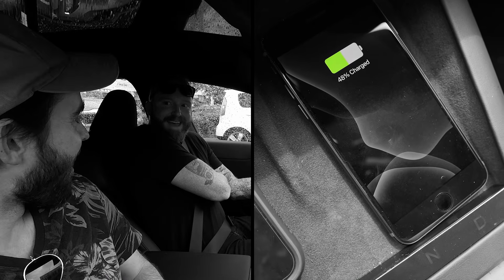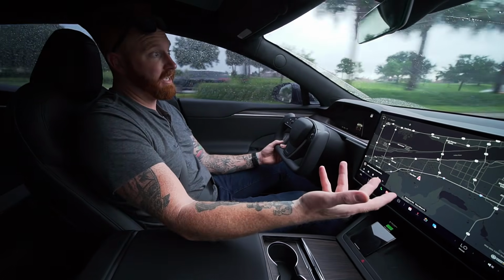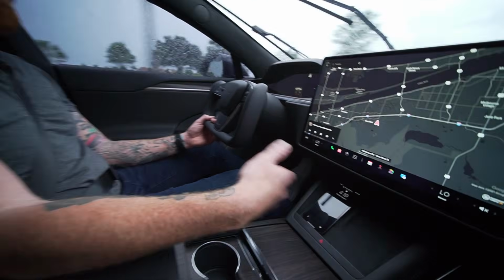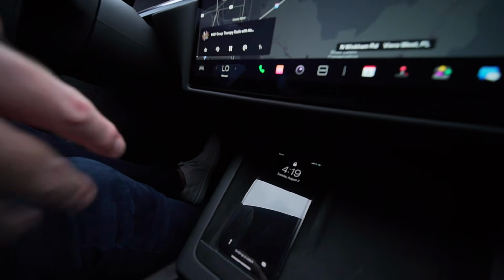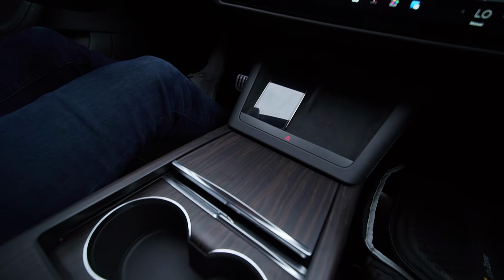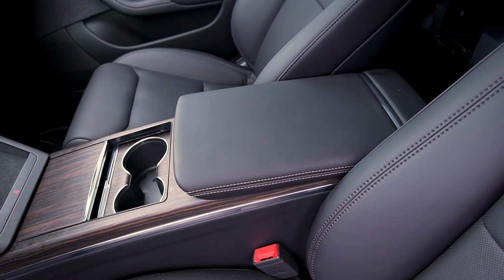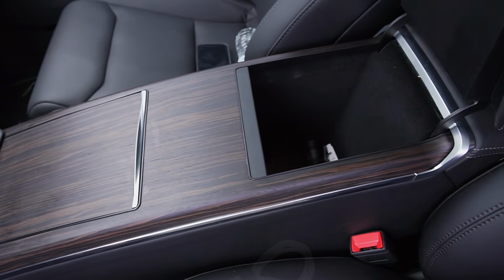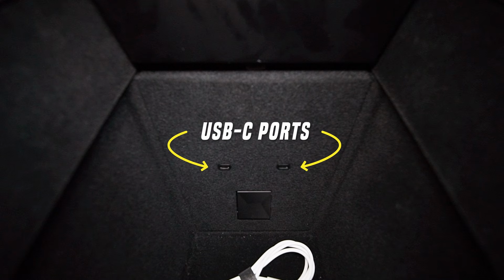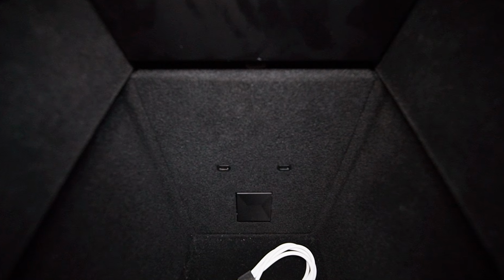So I know a lot of other vehicles are doing this, but it already has wireless charging ready to go right here in a really convenient location. So no real need for cords. Now, if you did want a cord, there are cords inside of the center console here. It's a USB-C, there's 2 of them, and then there also is a plug-in for your traditional cigarette lighter type of charger.